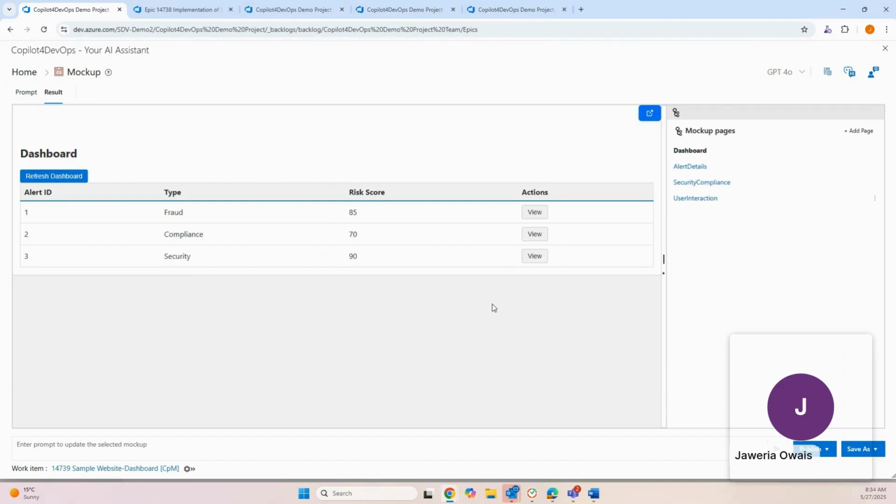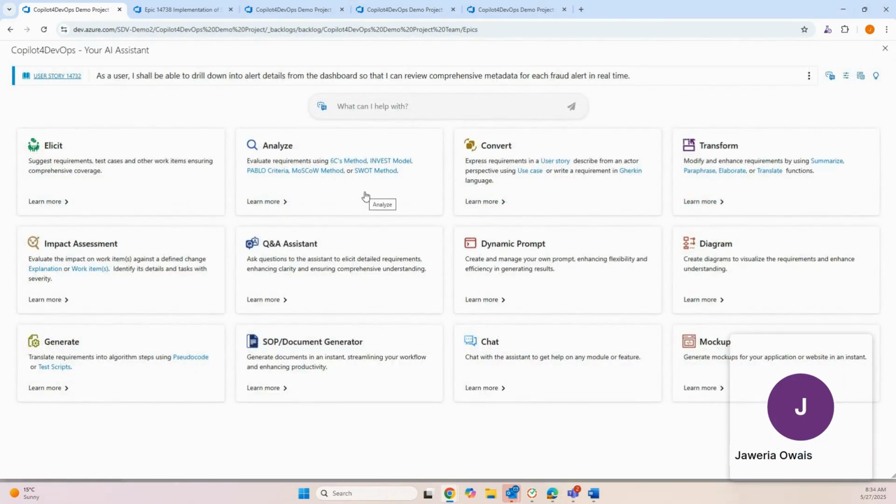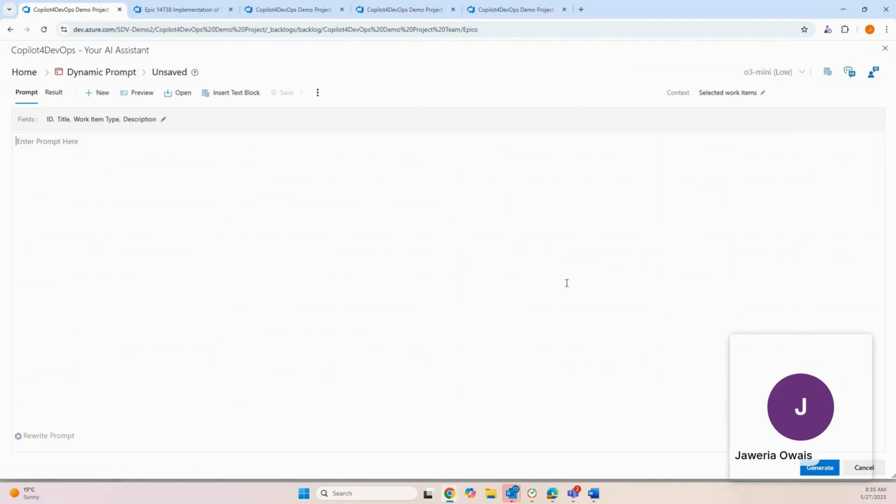Now, all these functionalities that we have seen so far require minimum prompt engineering. With just one click of a button, you are able to create requirements, assess them using several criteria, as well as generate your diagrams or visualizations using the diagram and mockup tools. Now, if you need something custom, like a gap analysis on your requirements or a test case coverage analysis, use our dynamic prompt tool. This is very powerful for your business analysts, your project managers, as well as compliance leads.